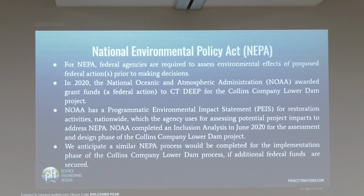But what NOAA did in 2015 is we created what's called the Programmatic Environmental Impact Statement, and it addresses the typical type of restoration projects that we work on across the country. There's about 120 of me's all over the place across the country working on restoration like this. And so that programmatic helps us take care of a process in a very concise and relatively short-term way.